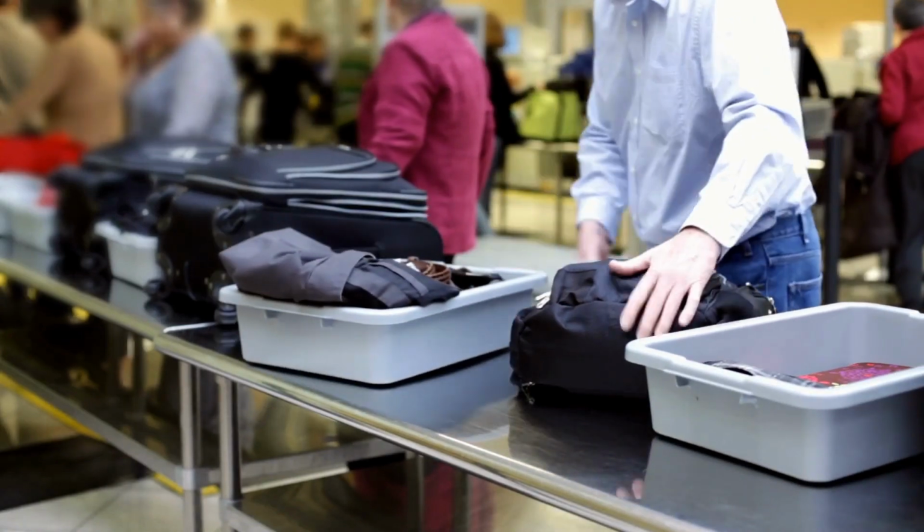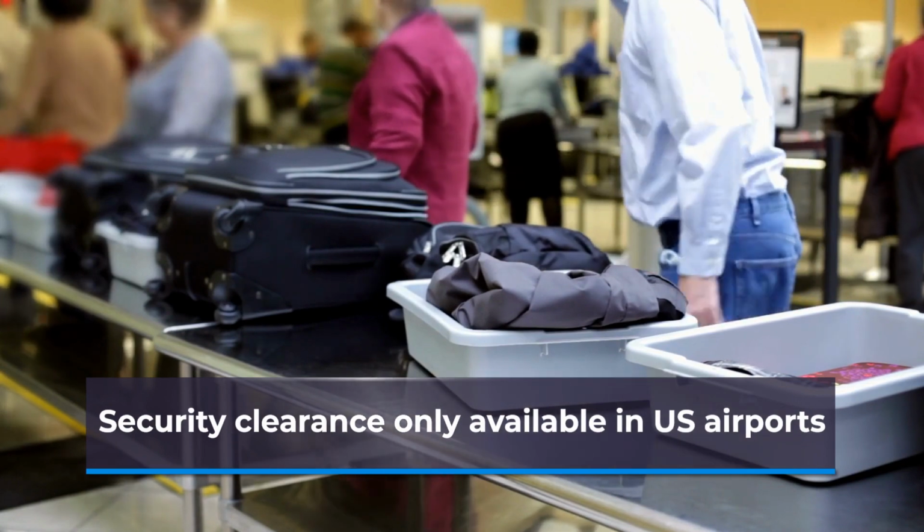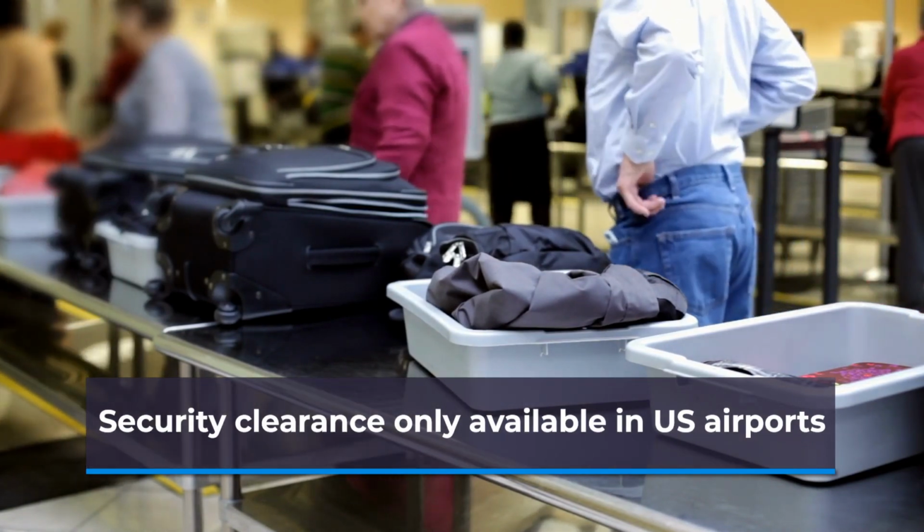Keep in mind, both the Global Entry and TSA benefits are only accessible in U.S. airports. This special treatment does not extend to international airports.